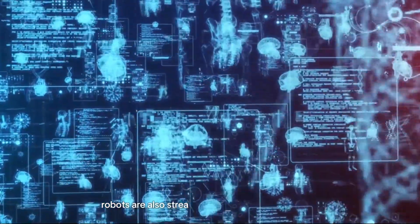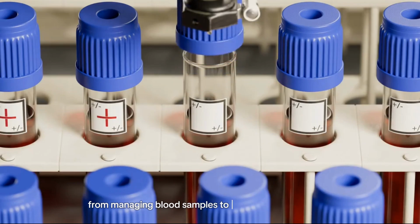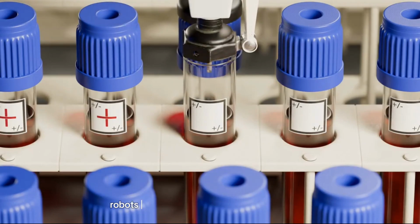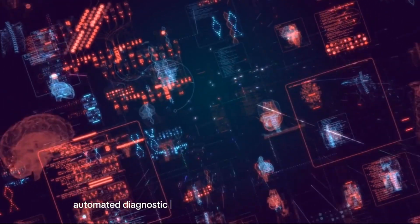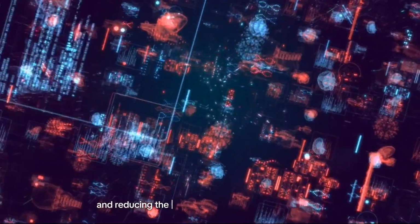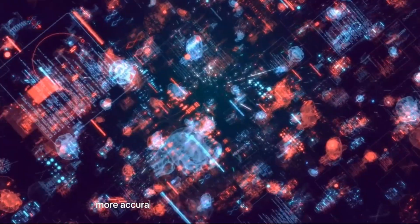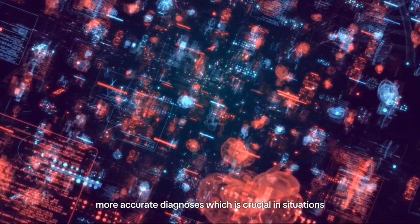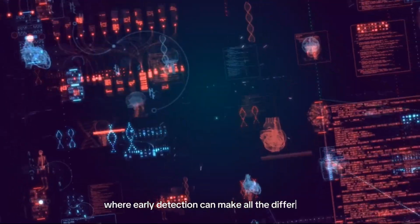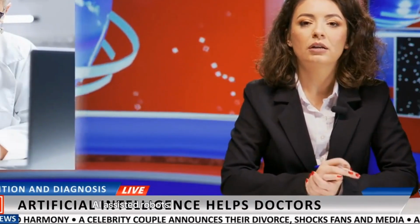Robots are also streamlining the diagnostic process. From managing blood samples to reading medical images, robots are improving both speed and accuracy. Automated diagnostic systems can handle vast amounts of data, minimizing human error and reducing the time it takes to diagnose conditions. These systems help us make faster, more accurate diagnoses, which is crucial in situations where early detection can make all the difference. For example, in radiology, AI-assisted robots can identify abnormalities in imaging with incredible speed.